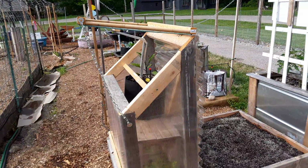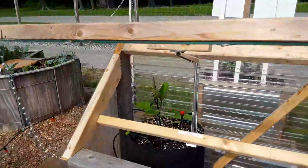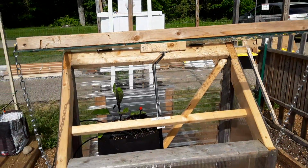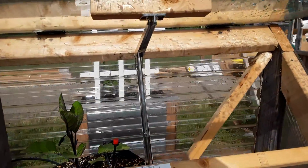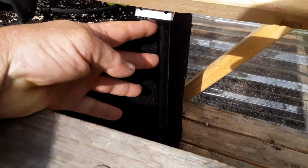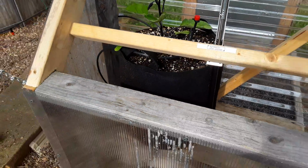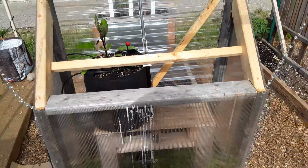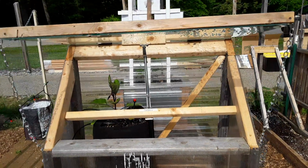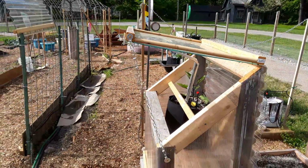This is basically a grow box, but this is a totally passive system. So this starts opening at about 62 degrees. What it is, there's a cylinder that's filled with wax. And when it starts warming up, that wax expands and pushes a piston. And it raises the lid, it'll be able to lift 25 pounds. And you can tell it's full vent right now, so it's already in the 80s.